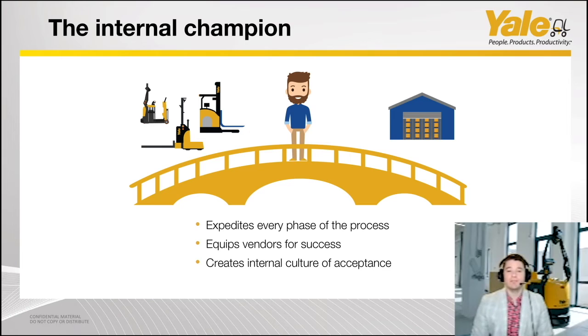One of the most effective ways to avoid all these common pitfalls is appointing an internal champion. Ensuring the project is moving forward, providing vendors with the information they need when they need it, and it will also help drive cultural acceptance internally. When someone at the local level reassures Bob and Jim that they're not going to lose their jobs to automation, they believe it. They believe it more than if Sally comes down for the first time for a town hall.